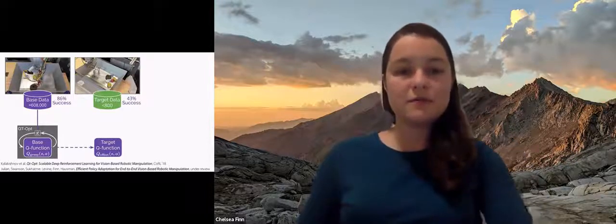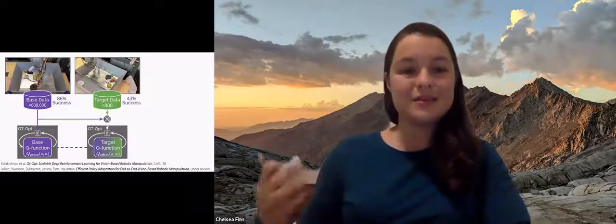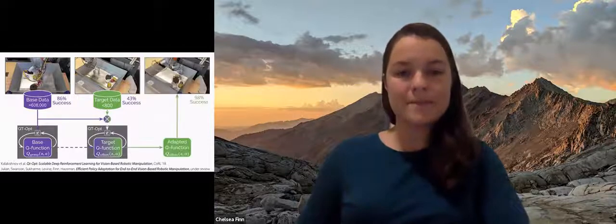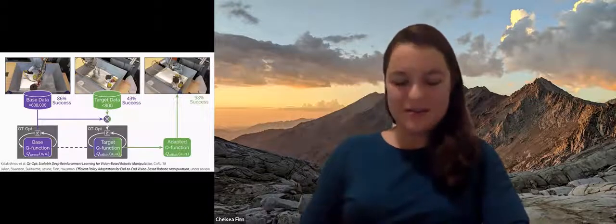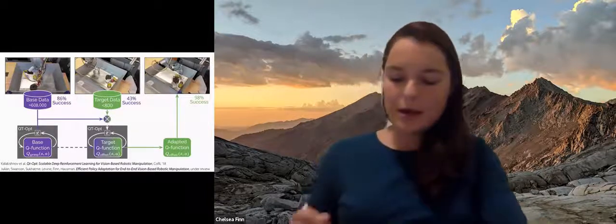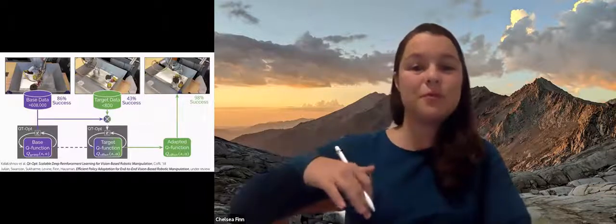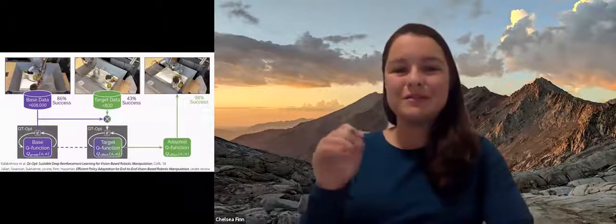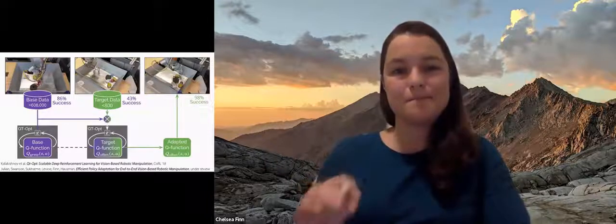And then we fine tune our Q function on a mix of the target data and some of the original data to try to adapt to the setting. And then ultimately, once we've fine-tuned on some of the new data, we then deploy this adapted Q function. And what we see is actually, in this case, the adapted Q function is able to bring its success rate up from 43% to 98% with only 800 grasps, which is slightly more than 1/100th of the original data set size.